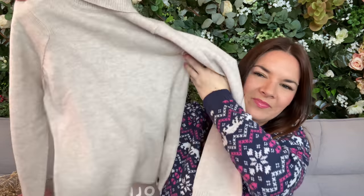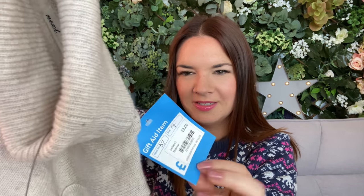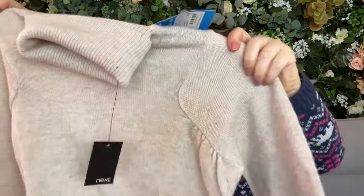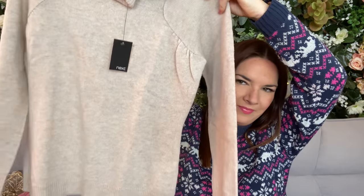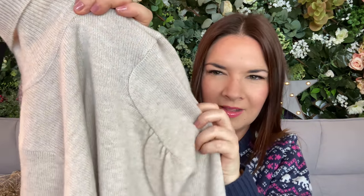So it's just cream, and it's got a really nice polo neck. Brand new with the tags, as you can see there. And I got it for £3 from Sue Ryder, which is brilliant. And it's a size 14. I think that looks quite small though, doesn't it? That to me looks like a size 10, 12. And it's got a nice detail. Oh yeah, here. I really like the look of that detail on the arm, if you can see that there. I thought that was really pretty actually. So that's for me. Merry Christmas to me.